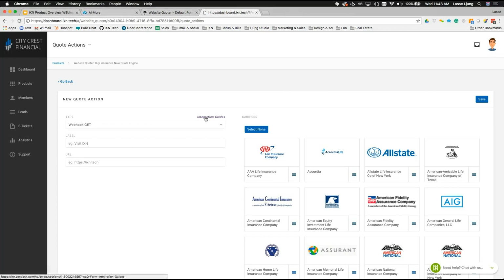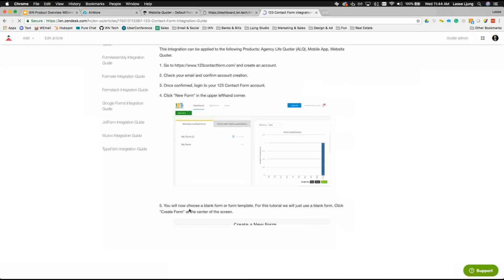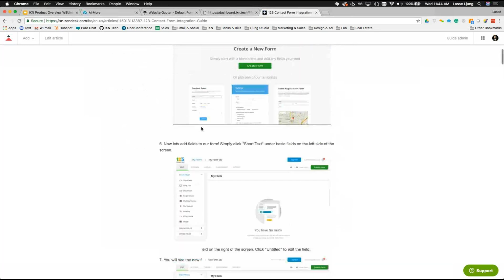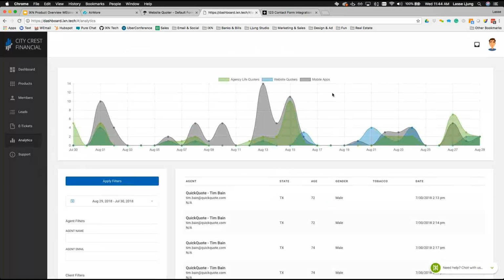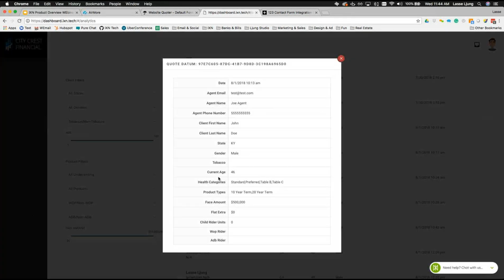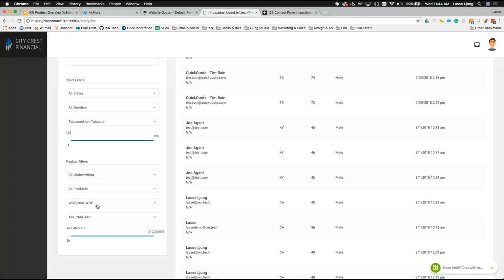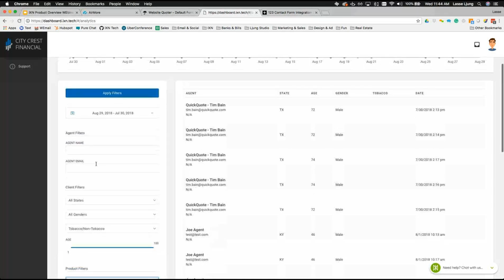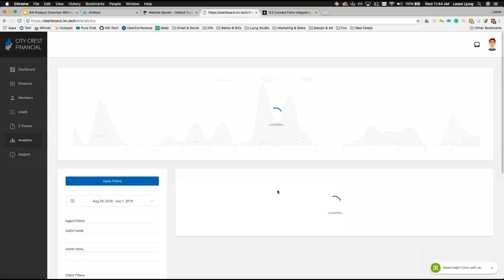So what that apply button does, there's a little guide that shows you, hey, if you want to set this up with a 1, 2, 3 contact form, there's a guide that tells you how to set that up and how to build out those questionnaires. The dashboard also gives you analytics. So this shows you who's using it, how many quotes are being run, who ran the quotes, those types of things. So I can see here, Joe Agent ran a quote on my Agency Live quoter. And you can filter by all kinds of things. Like, hey, I just want to see ones that came in with a table B rating over the last 90 days. So we click Apply.